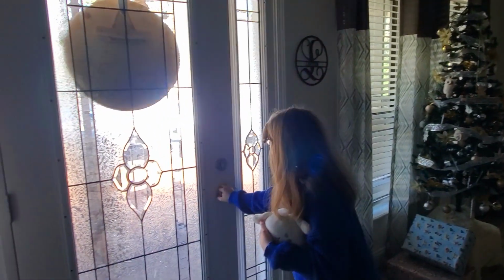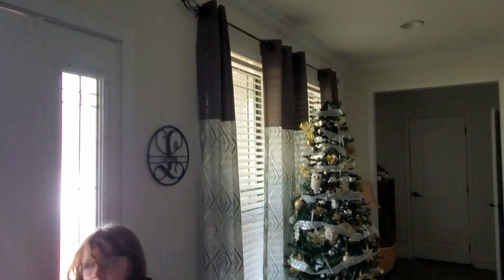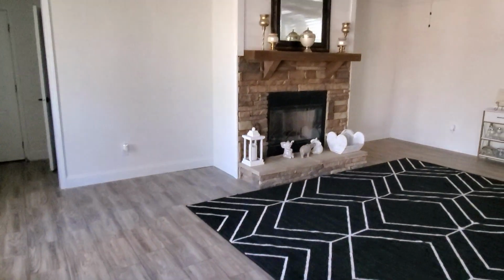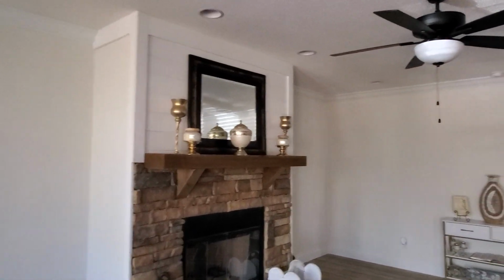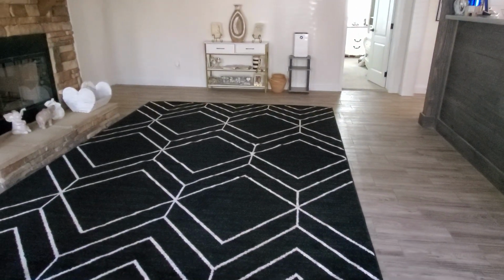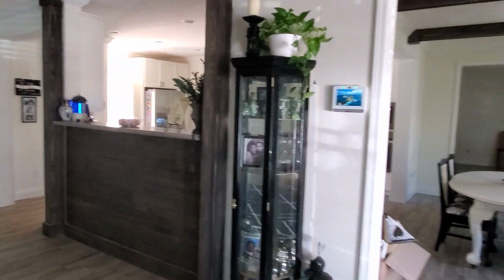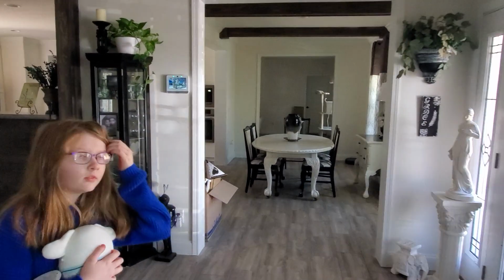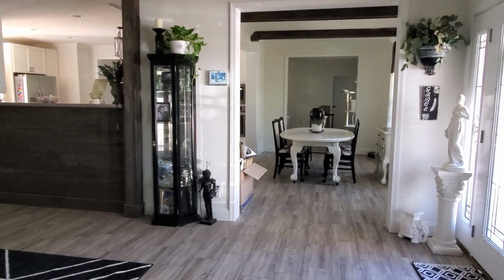Okay. And you see beautiful glass work here. Christmas tree looking great. This family has been so gracious to let us come in here. They still haven't got all their furniture in, but it is starting to look like a home, and it is really pretty. This is your living room you walk into first. Off to the right of the living room, you have your kitchen, but immediately to the right when you walk in is that dining room. That is a really pretty table as well. You can see the nice beamwork that they have above the dining room.